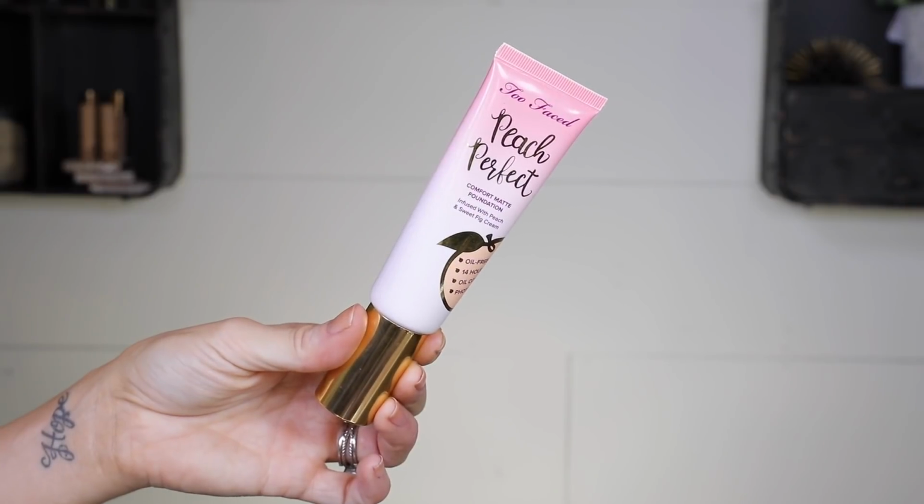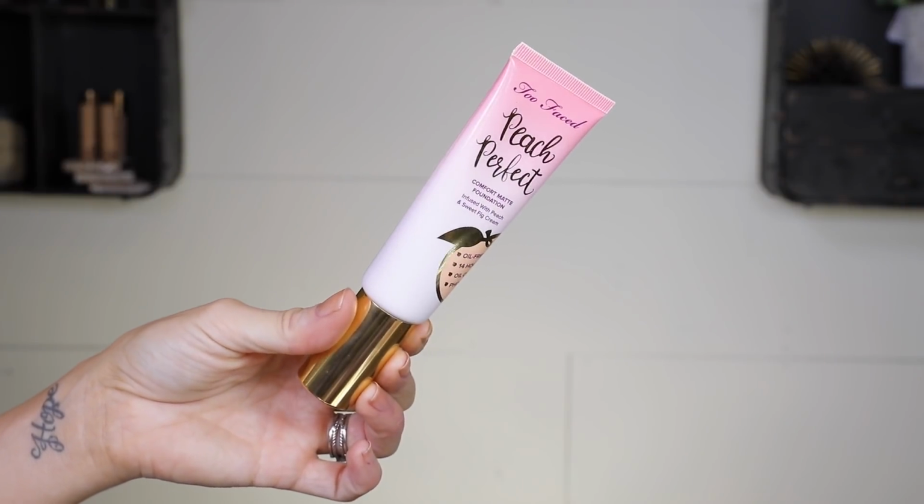The next is the Peach Perfect Comfort Matte Foundation infused with peach and sweet fig cream. Oil-free, 14-hour wear, oil controlling, photo-friendly. This retails for $36 and it has approximately 12 shades. I mixed 2 shades here today, nude and light beige. I feel like there's a decent shade range of some light ones. These are kind of on the lighter spectrum of things, light medium.